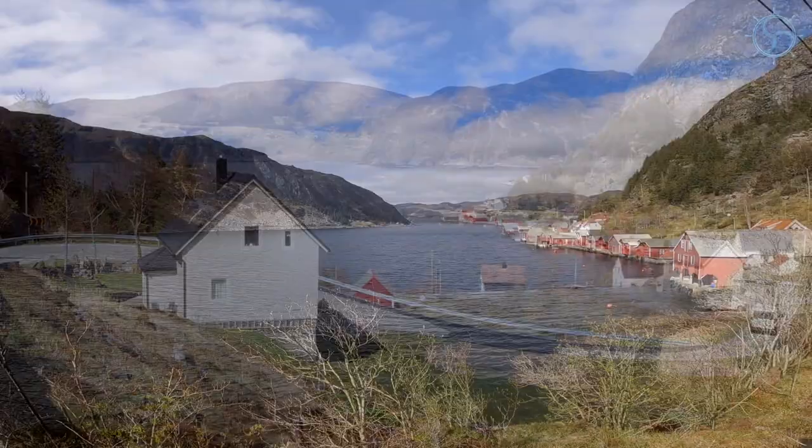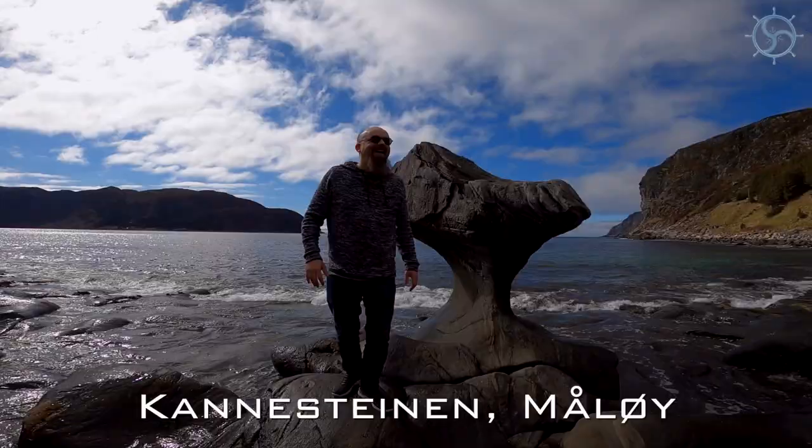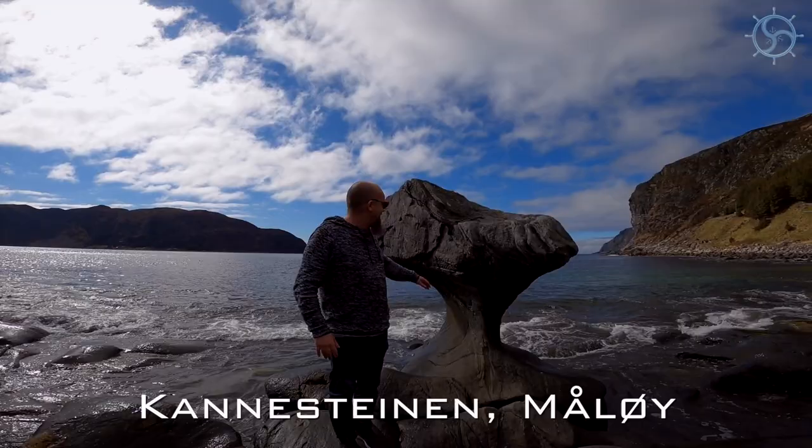In the area around Måløy, there is a lot of beautiful places. Let me show you this rock that has been shaped into a jug over thousands of years. Beautiful stone in Måløy.